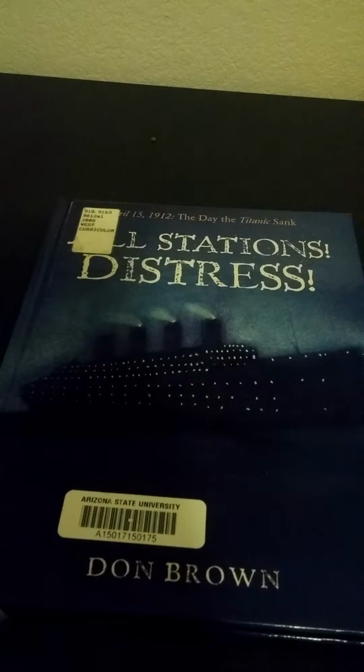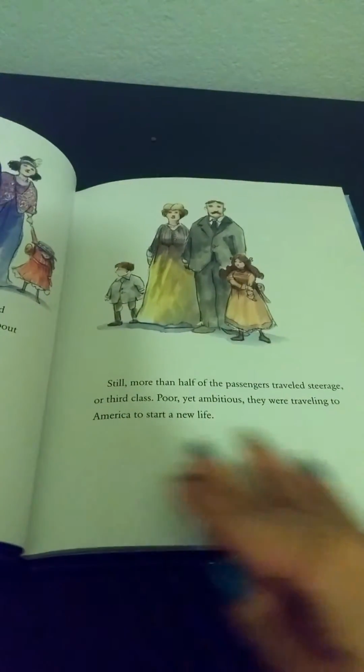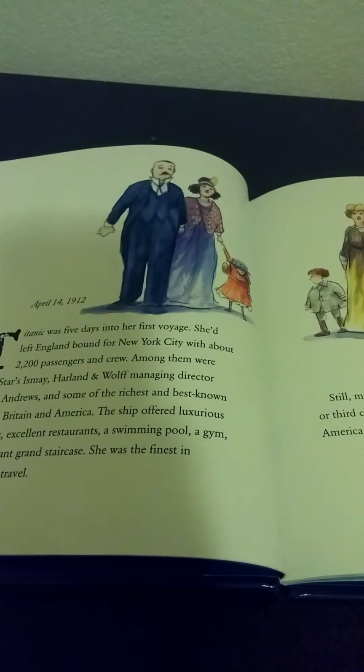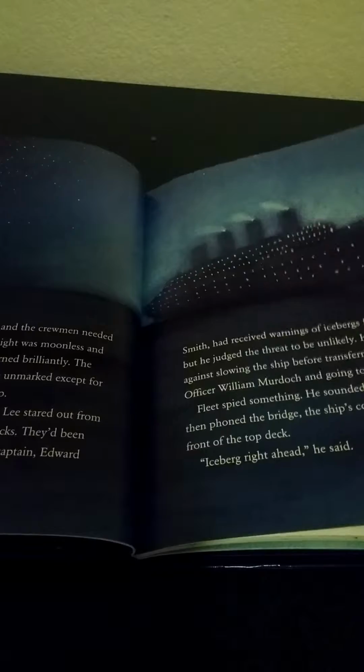Some of the facts that I learned from this book, that I knew already, were enhanced here. So you can see his watercolors here. The Titanic left England bound for New York City with about 2,200 passengers and crew. That's one of the facts that I learned. But you can see his watercolor paintings, which are pretty amazing.